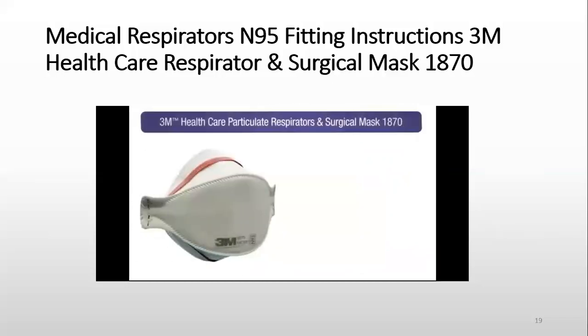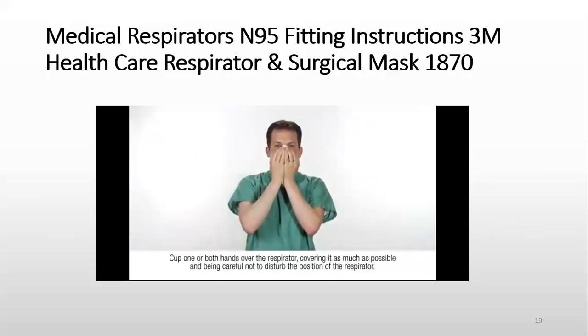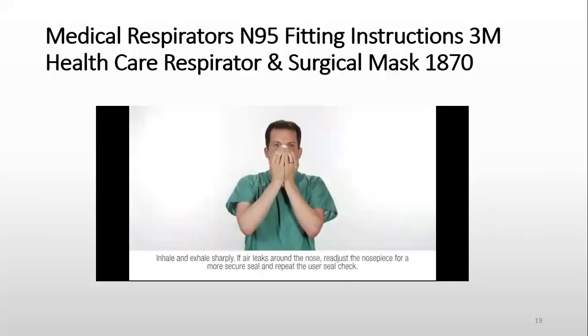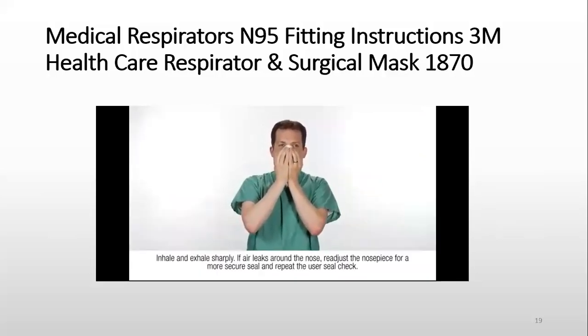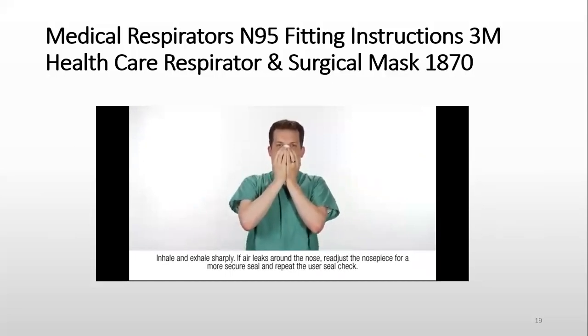Perform the user seal check each time you don a respirator. To conduct a user seal check, place one or both hands completely over the middle panel, cupping hands over the respirator and covering it as much as possible. Pay careful attention not to disturb the position of the respirator. Inhale and exhale sharply. Be careful not to disturb the position of the respirator. It is important to have a good face to respirator seal.